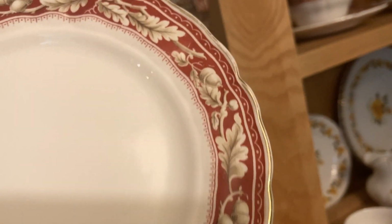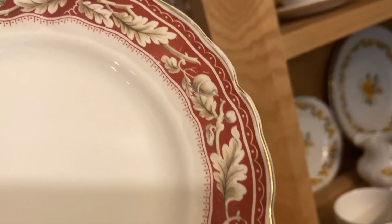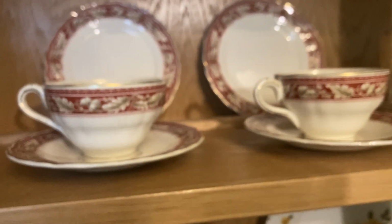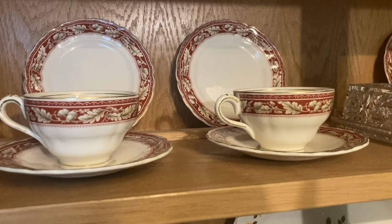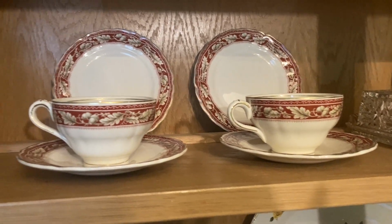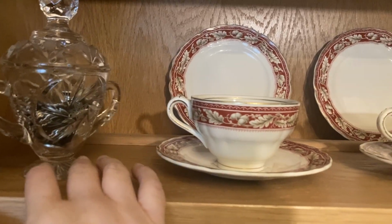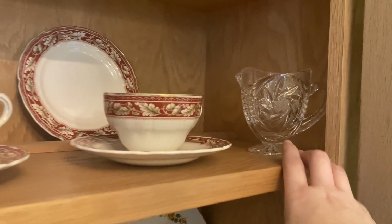But these dishes I'm holding, these belong to my late grandmother. My aunt inherited them when my grandma passed, which was a long, long time ago. When we moved into this house, she actually sent them to me, which meant so much to me. I have a huge sentimental attachment to them, so I definitely wanted to keep those. And then my other aunt sent me these. I don't know if it's actually crystal or not, but it's a cream and sugar and a butter dish.